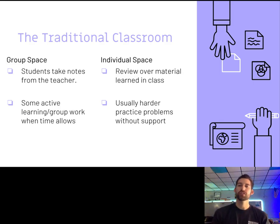The first is what we call the traditional classroom. And in this class, usually in class, the teacher would lecture, students take notes, there'll be quizzes, sometimes some hands-on learning or active learning whenever time allows, but there usually isn't too much time because there's a lot of standards to cover. The individual space is what we think of as homework. This is when a student works by themselves and they usually have a bit harder problems to work on based on what they learned in class. The problem with this style is that the students don't have the teacher support with the harder material.